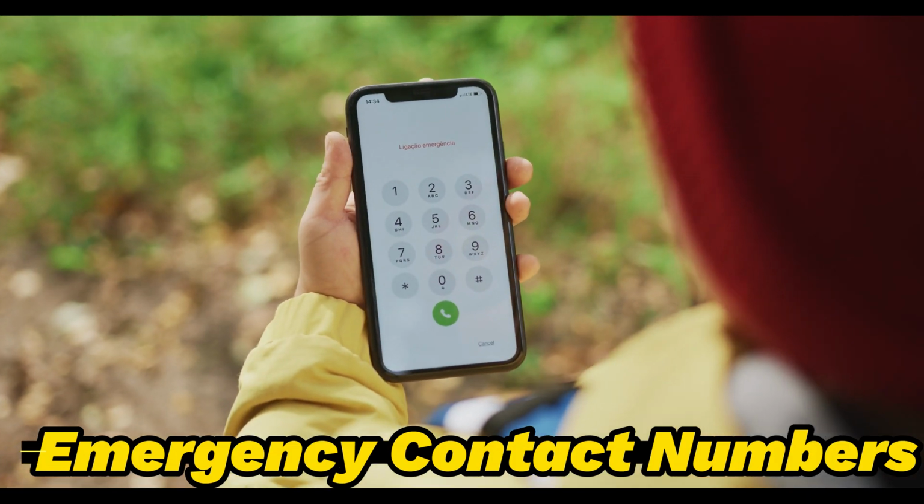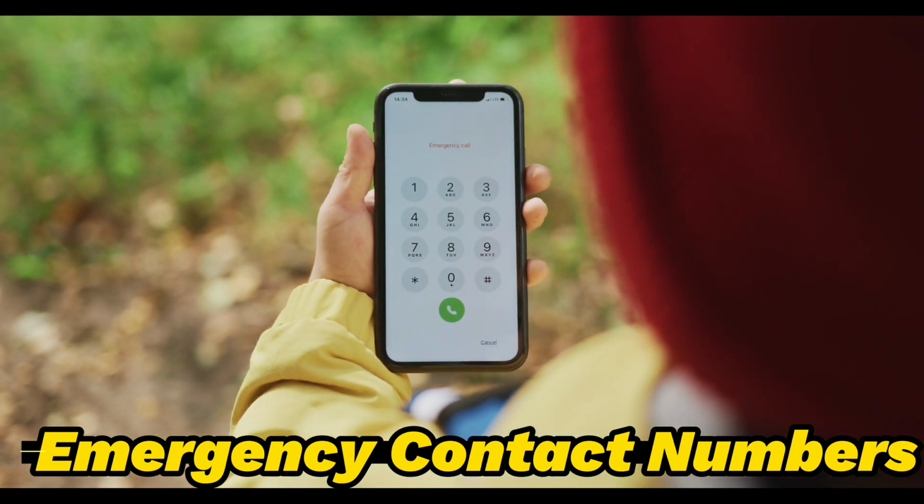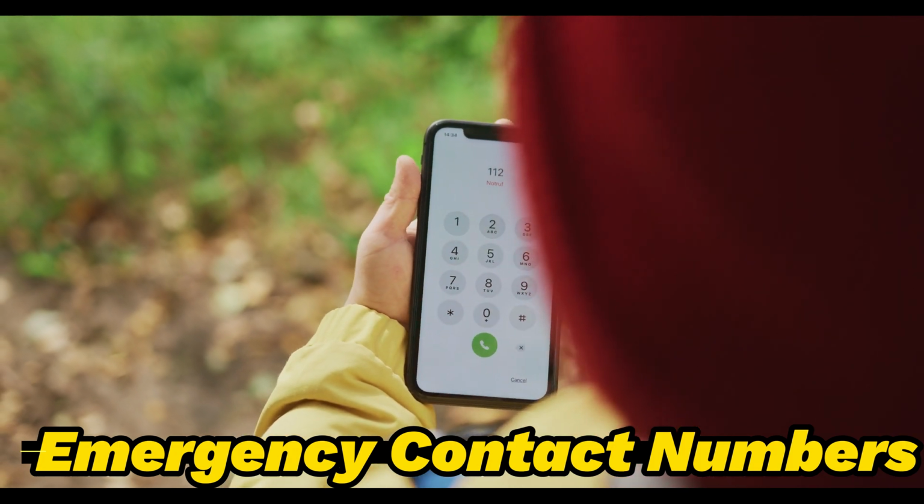Emergency contact numbers. Equally important is having the right emergency contact numbers saved in your phone. We'll go through who to call when you need help.